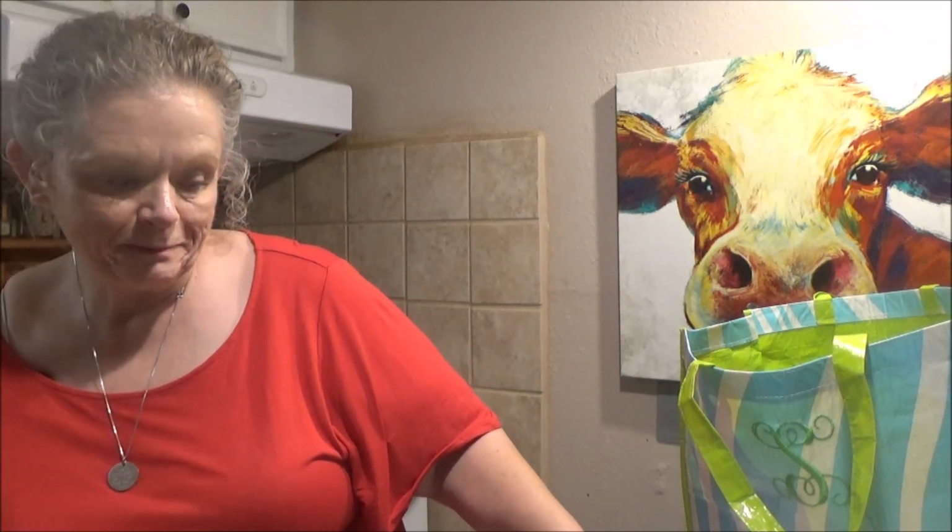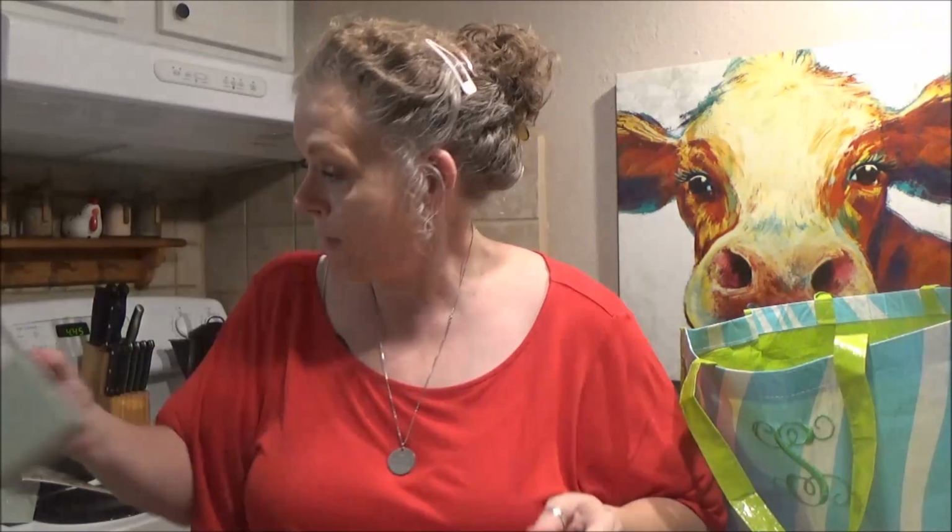Picked up the set of 3 clay pots. I have a little thrift store makeover that I'm going to use these clay pots in, so hopefully that'll be coming up soon. I'm going to try to get back to crafting, starting to feel a little bit better. So I'm going to give it a try. And some more foam.